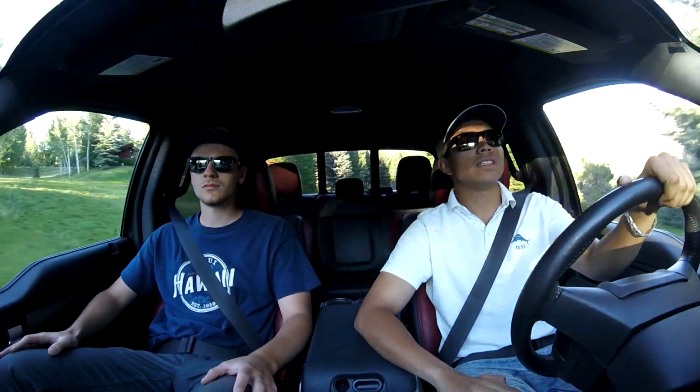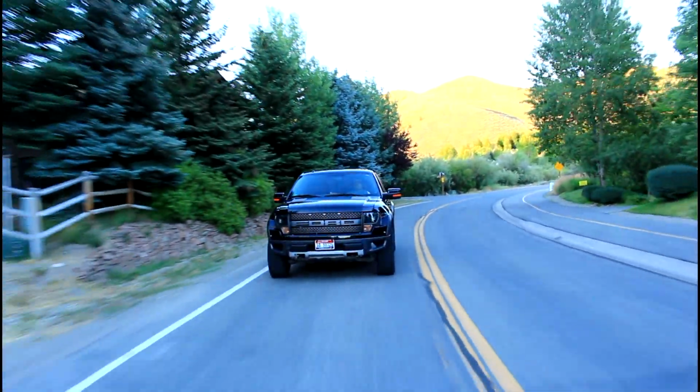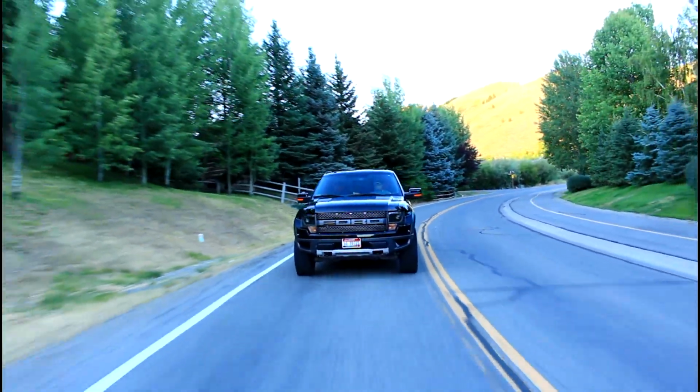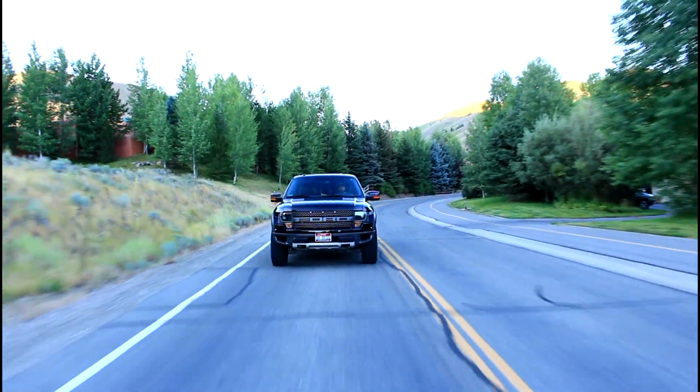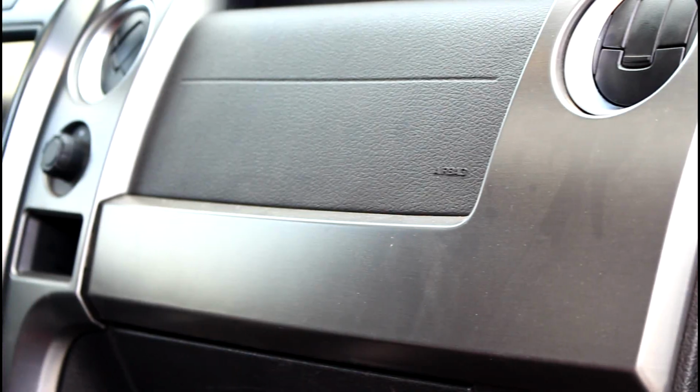And what's your take on city driving with this Ford Raptor? So the Raptor actually really surprised me. I've driven a couple of base F-150s and a couple small little trucks, and this handles nothing like them. I mean, the suspension is so comfortable, and for me it really feels like you're driving a car and not a big 5,500-pound truck.